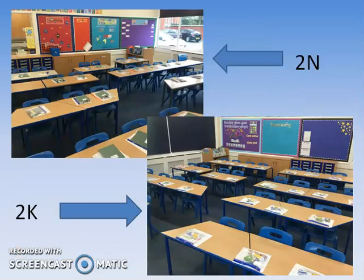So these are two pictures of our classrooms. As you can see, they're in rows for now. This is because we don't really want the children sat face to face, just to stop the spread of any germs. So they're all sat facing the front of the classroom in nice little rows. And you can see there's a gap so the teachers can walk down and see children's work very easily.